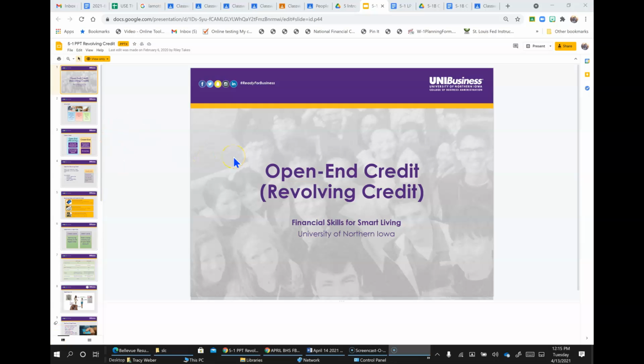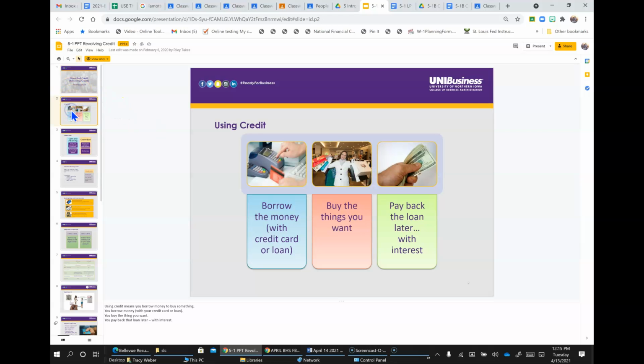Okay, open-end credit or revolving credit is the topic for 5.1. Using credit. Using credit means you borrow money to buy something. You borrow money with your credit card or loan. You buy the thing you want, and then you pay back that loan later with interest.